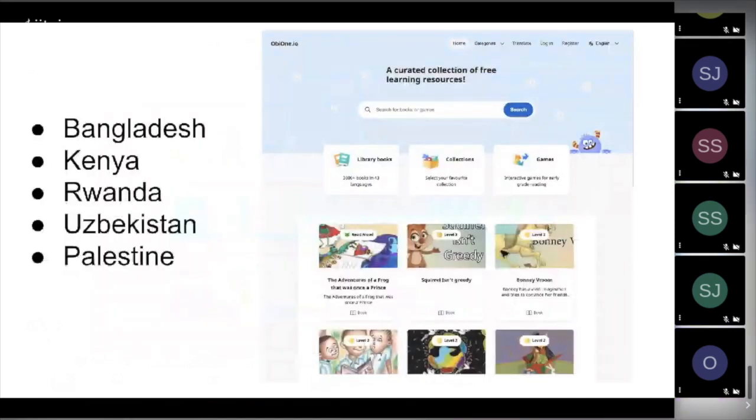And after getting UNESCO to help us on this, and they've been really, really lovely as a partner to contact some sort of a diverse group of countries where we could test this concept. We've gotten Bangladesh, Kenya, Rwanda, Uzbekistan, and Palestine to do exactly this. Go through, quality assure the books, and actually stamp them as government approved on our platform.